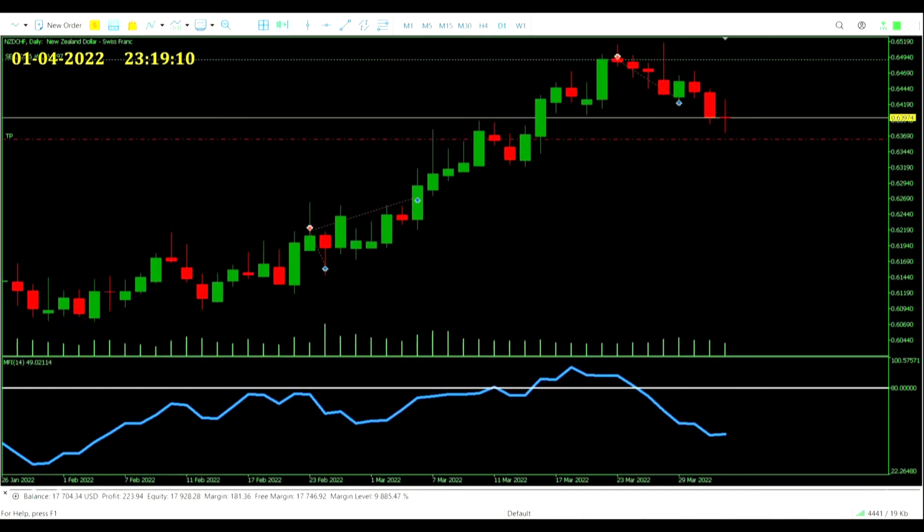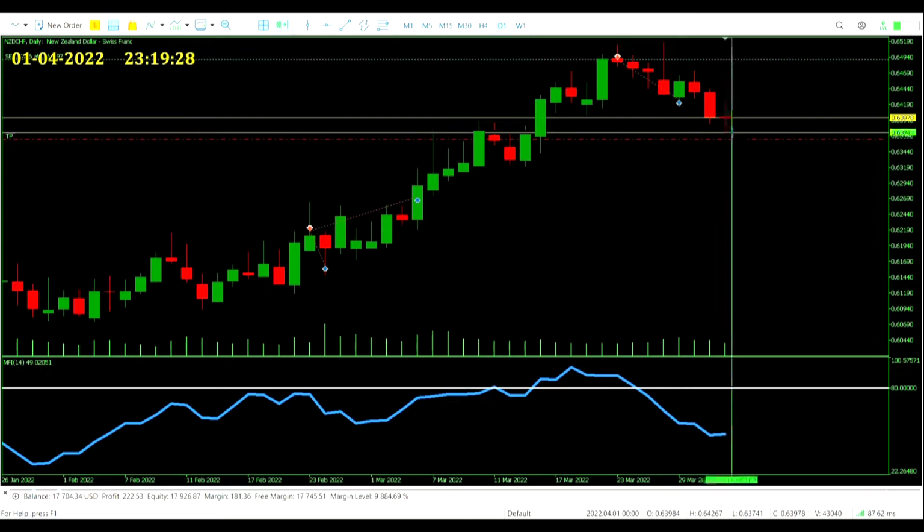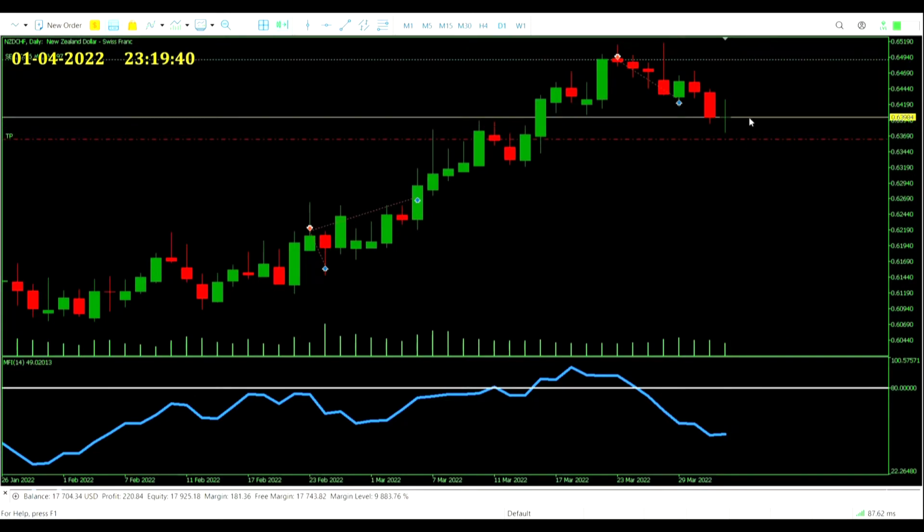Day 40. It's Friday, you already know, last day of the week. And the close of the day for the New Zealand dollar Swiss franc is about where it opened. Still just over $200 up. And it had made a move towards the take profit. Didn't quite get there though. We're still about 10 pips off. Now about 35, so a ways away to go.